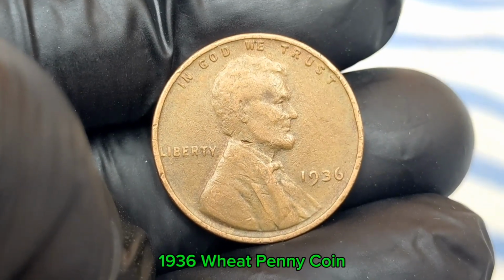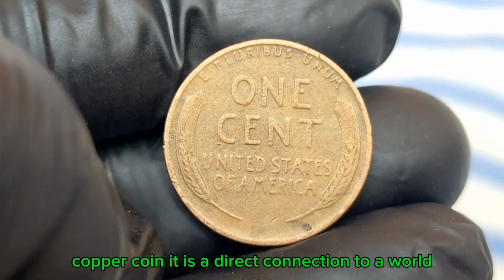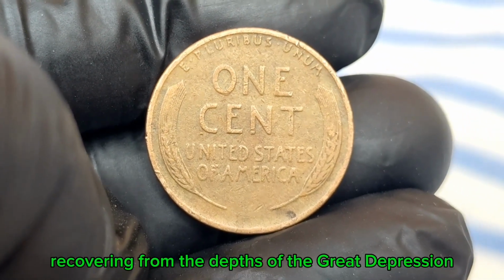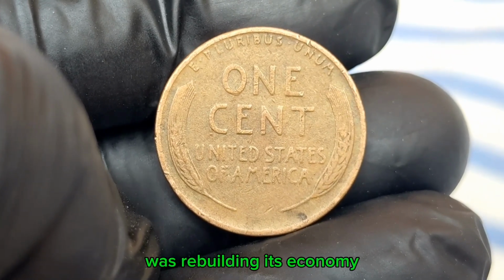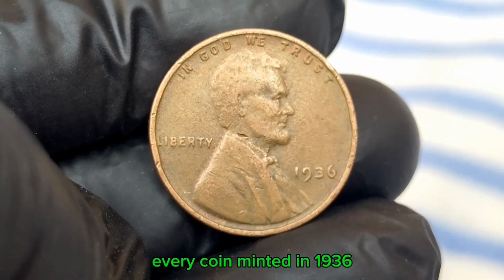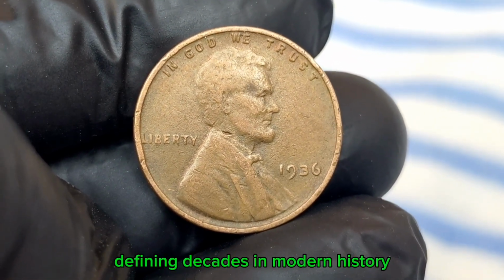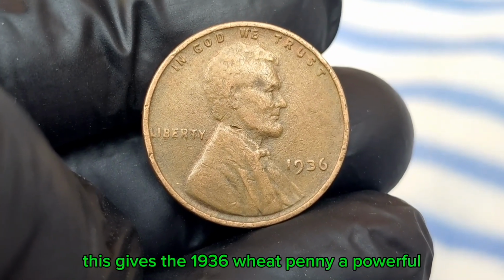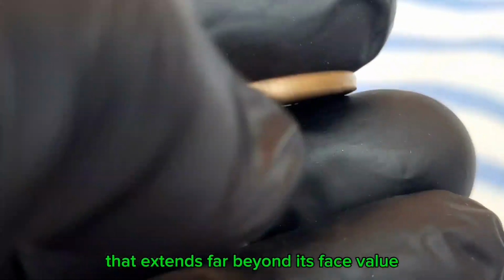1936 Wheat Penny Coin. The 1936 Wheat Penny is more than just a small copper coin. It is a direct connection to a world recovering from the depths of the Great Depression, a time when the United States was rebuilding its economy and restoring confidence among its people. Every coin minted in 1936 passed through hands that were living through one of the most defining decades in modern history. This gives the 1936 Wheat Penny a powerful historical presence that extends far beyond its face value.